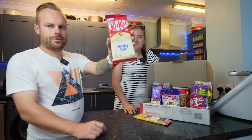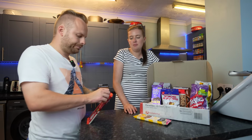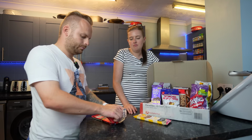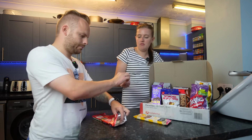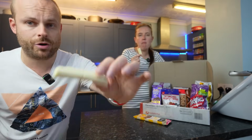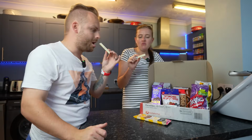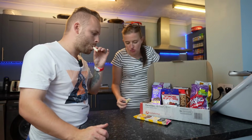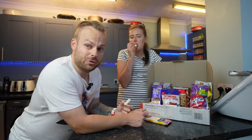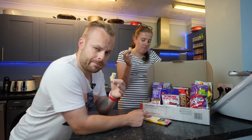Okay, next up, KitKat Milky Bar. I love KitKat. So much. And we love Milky Bar. I love Milky Bar. You're not as big a KitKat fan, but I really like a KitKat. KitKat Chunky's better though. Okay, I've got the worst broken piece. Okay, so look, you know what a KitKat looks like. Everyone knows what a KitKat looks like. This is literally just coated in Milky Bar. And I like KitKat, I like Milky Bar. You're dropping chocolate everywhere. This is yummy. That's really good.